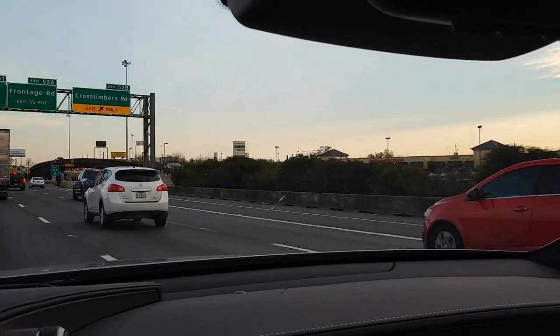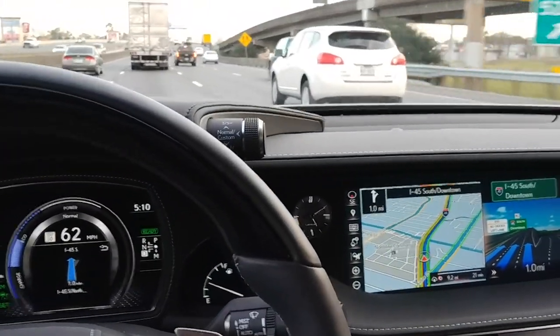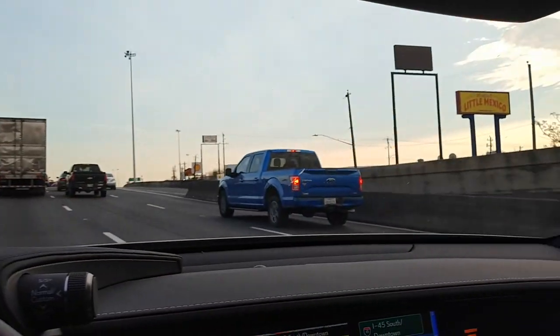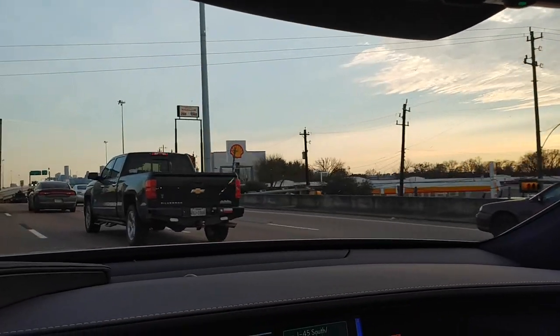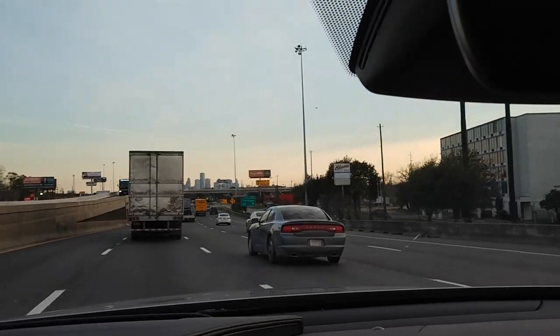I-45 South. Yeah, I am on I-45 South. You got it. I'll keep going where I'm going. There is Houston. Downtown skyline. There it is. Right there. Boom.